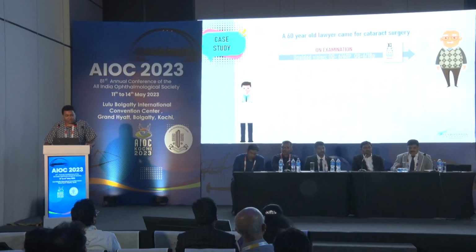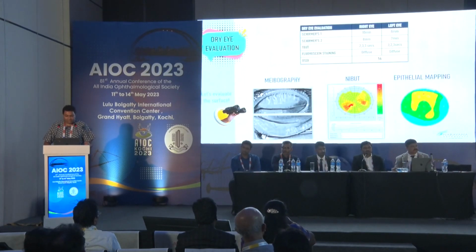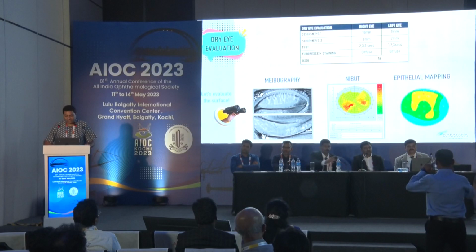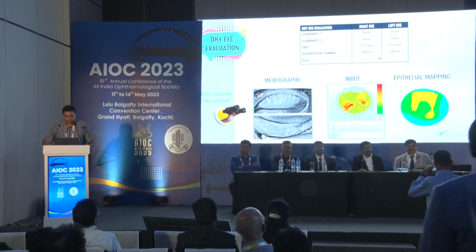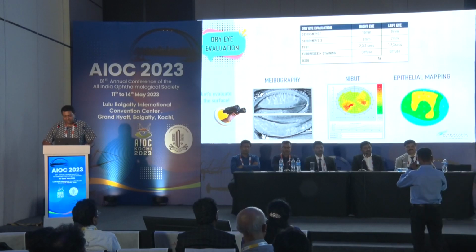Let's look at this patient, a 60-year-old person who comes to you for cataract surgery. Everything is good, your skills are good, your machines are good, and you plan for a cataract surgery. Then suddenly you start looking at it. Then you start asking them, and in your staining, there's diffuse staining. We try to build the scoring. The ocular surface disease index score is bad. There's meibomian gland dropout, and your epithelial mapping is completely irregular. And if you have access to non-contact meibography, it's also not very perfect.